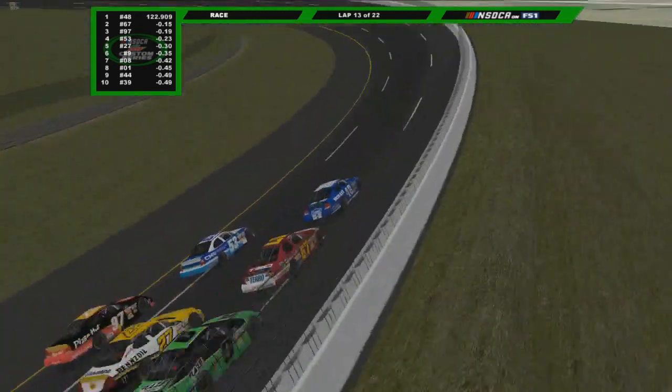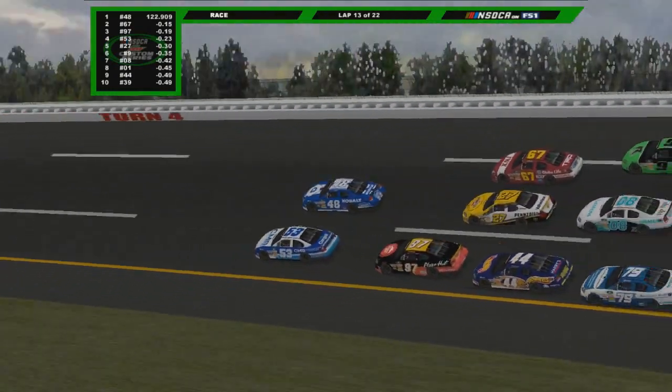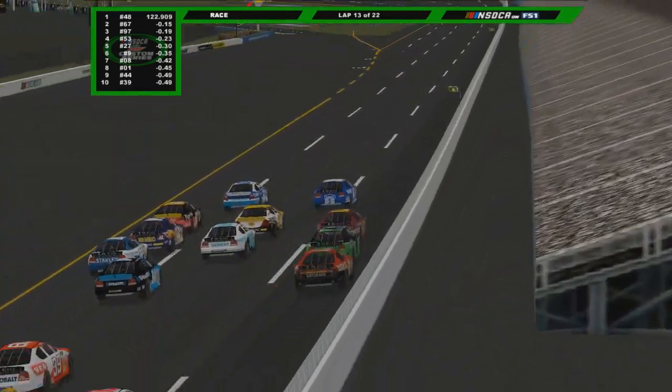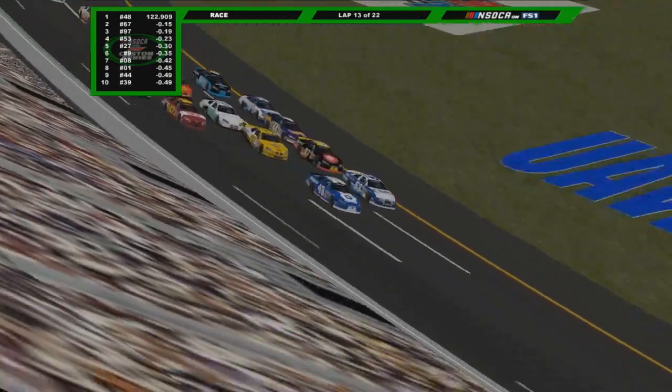Ellison is going to try and cut down in front of Smith. Can't quite do it. He will, though, into the corner. Smith gives up the position, and here comes Ellison to the point. The familiar sight for James Ellison here at Talladega, leading this thing. He led them home last time out. Can he do it again this season?